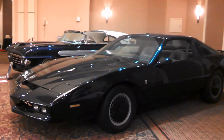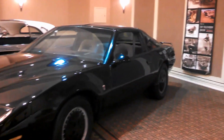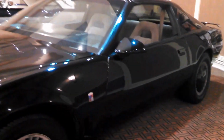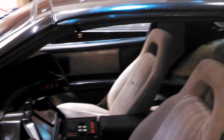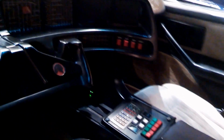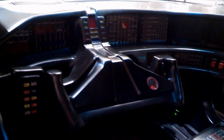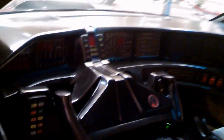More famous creations, of course, is KITT. One of the more famous. Hi, everybody. This is something you just never see. You always see the outside. Check out that dashboard. Almost looks like dashboards today. Not quite. But this was back when, of course, computers were still quite exotic.